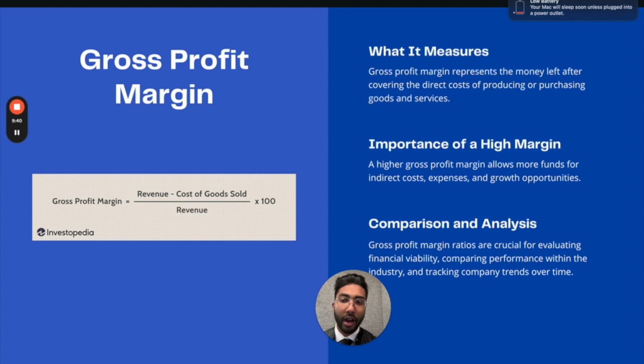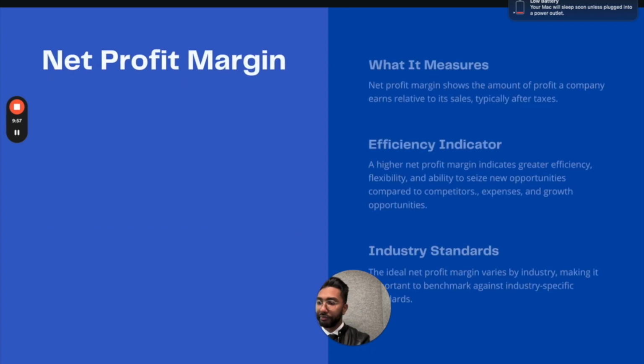At the end of the day, you want a higher gross profit margin, all right? That's very self-explanatory. It's very much business 101. This ratio or this formula is really going to show what your gross profit margin is in case you have to do a report or something.